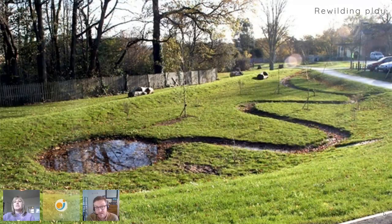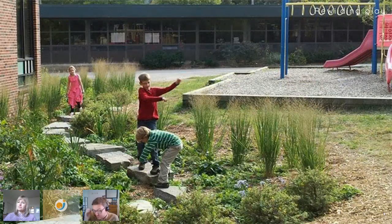If we move on to the next slide, I think this might be the last slide on the SUDS. But again, use of rain gardens. So again, different types of SUDS.